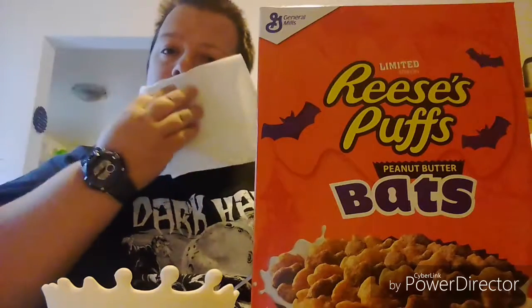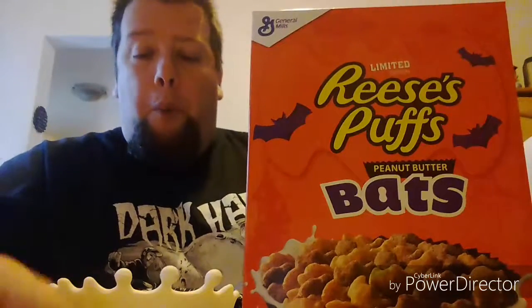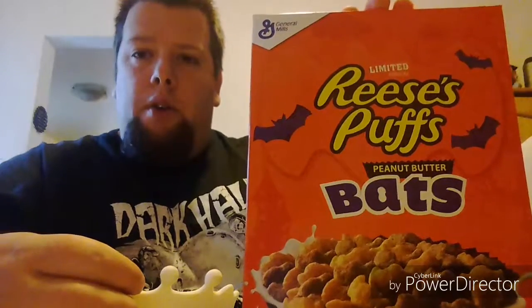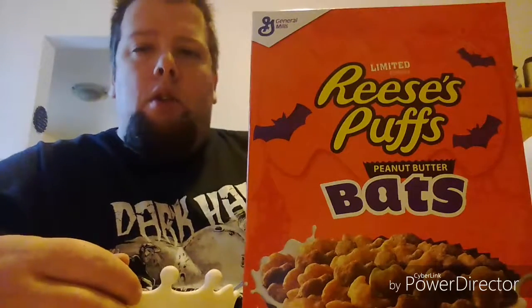Almost choked on that. Alright. All in all, great. It's just like the regular Reese's Puff and peanut butter. They just turned them into bats. Or, as I call them, TIE fighters, because they don't look like a bat. So, it's just kind of cool. Halloween's next month. It's coming up. I'm excited. Very excited. Enjoy this. I'll be getting some other Halloween cereal. I gotta find those blueberry ones, you know, those ones. But I give this 9 out of 10.